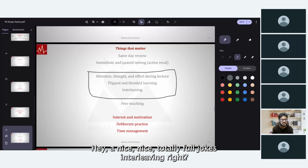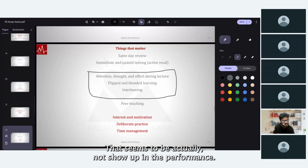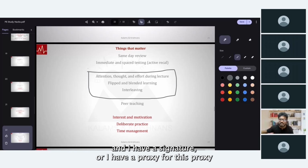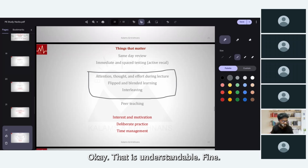Or you are feeling good, like, hey, so nice, total fun jokes, interleaving, right? Or feeling confident, like I'm reading everything in the slide, I'm feeling very confident. That seems not to show up in the performance. So if you're getting tired, which typically happens, and I have a proxy measure for this, attendance dropout during lecture, that is understandable. Fine.